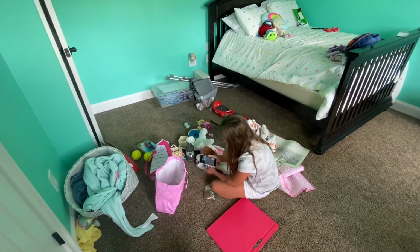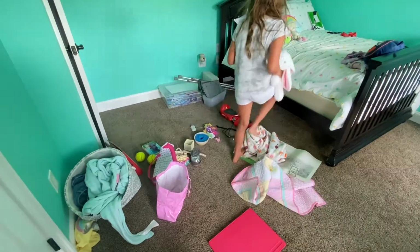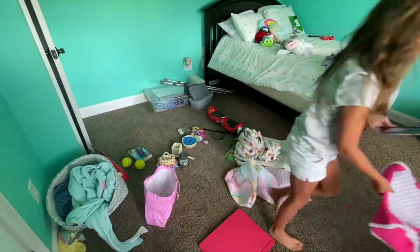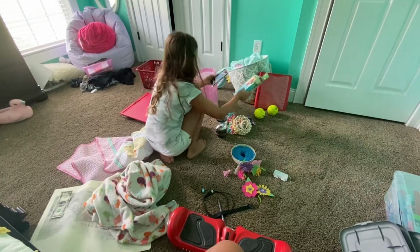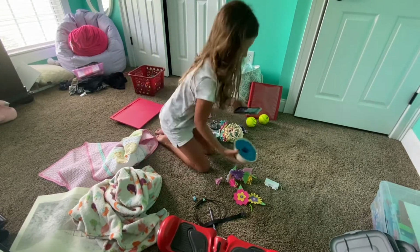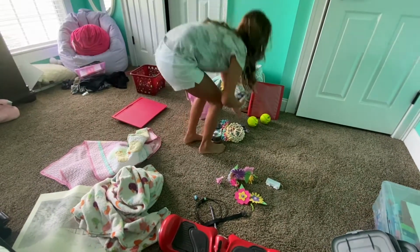You can see that she's holding a phone while she's cleaning. She wanted to be like mom and video herself cleaning up her room. So while she's cleaning up, she wanted to hold that phone and make her own YouTube video showing how she was helping to clean things up in her room.